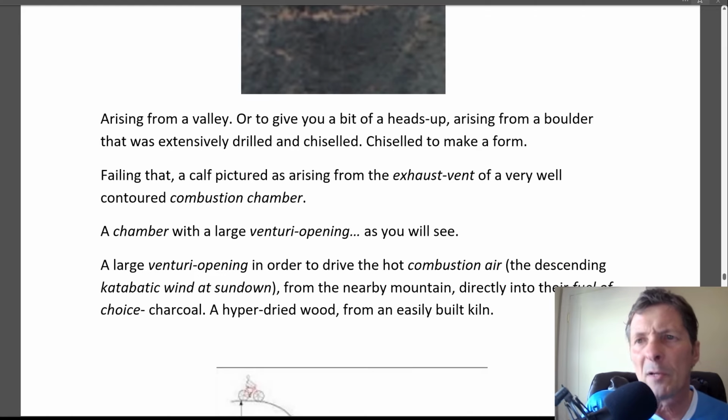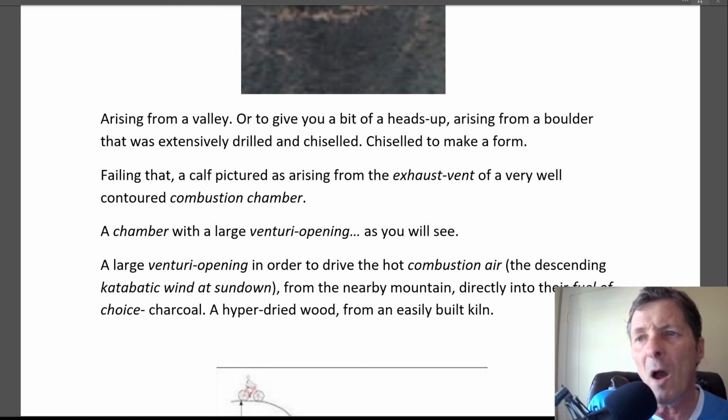Filling that, a calf pictured as arising from the exhaust vent of a very well contoured combustion chamber. A chamber with a large venturi opening, as you will see. A large venturi opening in order to drive the hot combustion air. Yes, the descending catabatic wind at sundown. From the nearby mountain directly into their fuel of choice. Charcoal. A hyper-dried wood from an easily built kiln.